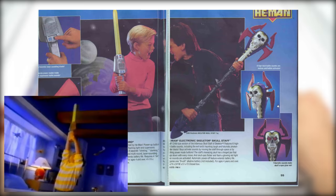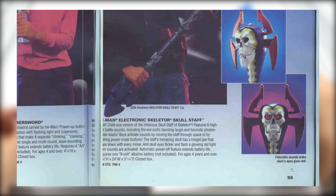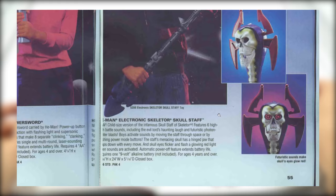What does he do? I'm kind of interested in this. 6 high-tech battle sounds. Futuristic sounds make skull eyes glow. Okay, so I thought maybe his teeth chattered, because that's what the image looks like. Futuristic sounds make skull's eyes glow red. Activate sound by moving staff through space. Hinged jaw that moves up and down with every move. Okay, so it's like a gravity triggered jaw.